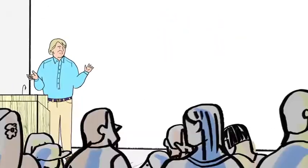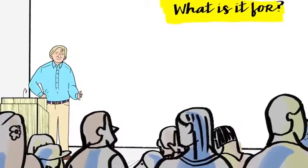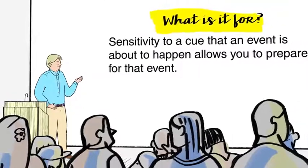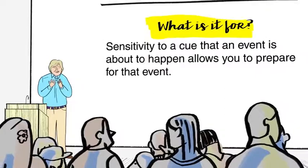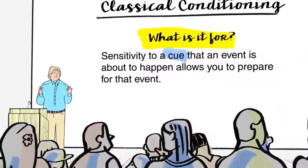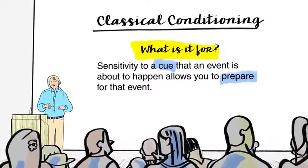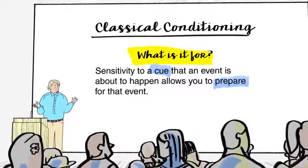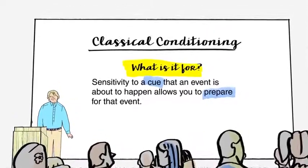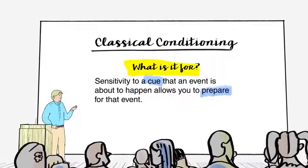I've described how it happens and the phenomena, but what goes on in it? And the idea is it's an adaptive mechanism that gives you sensitivity to cues that an event is about to happen. And the purpose of the sensitivity is that it allows you to prepare for that event. So what's really going on in classical conditioning is we're sensitive to cues to something to allow us to prepare for that something. And this elegantly explains two very interesting things.